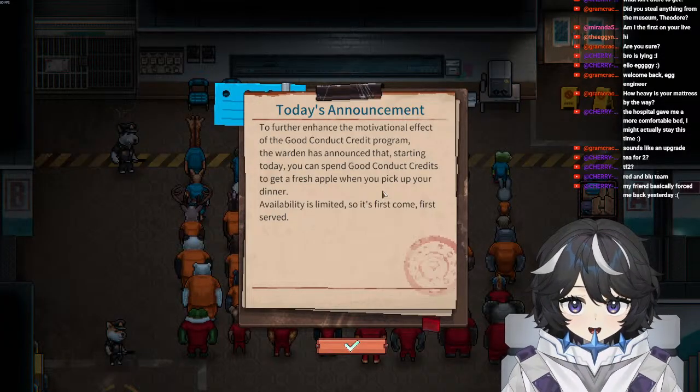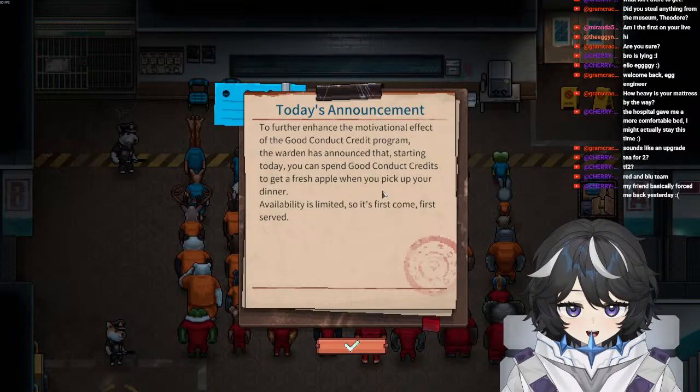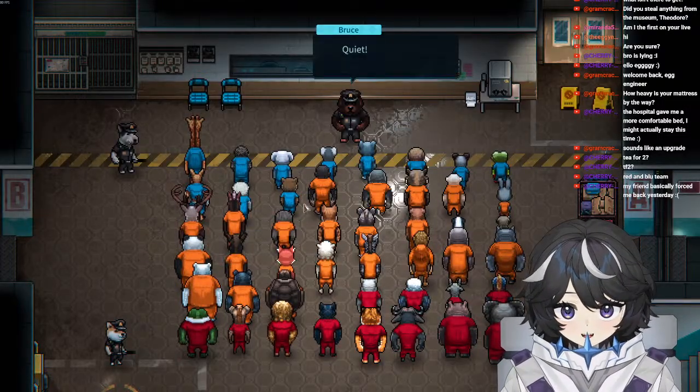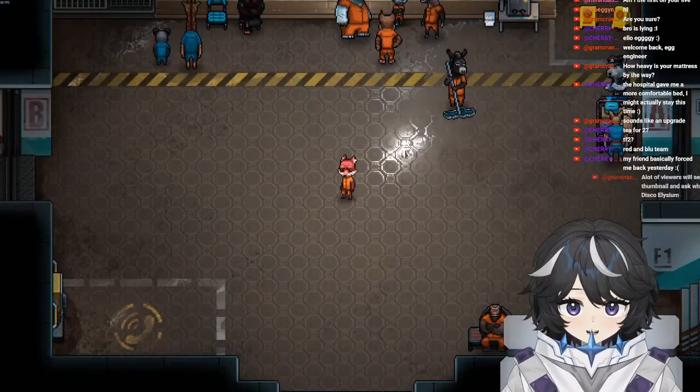Further enhance the motivational effect of the Good Conduct Credit Program, the Warden has announced that starting today, you can spend Good Conduct credits to get a fresh apple when you pick up your dinner. Availability is limited, so it's first come, first serve. Oh, okay. And the extra calories. Nothing's ever good enough for you scumbaggly-dagglies.